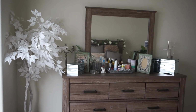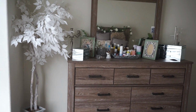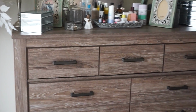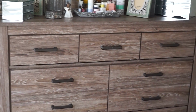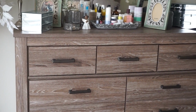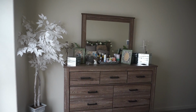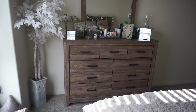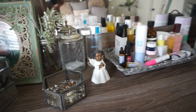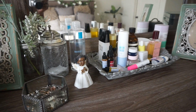Now over on this side of the room is my dresser. I get a lot of questions about my dresser. This came from Ashley's Furniture and it's a wood dresser and it has this kind of taupe color to it. It looks a little bit gray. Depending on the lighting, sometimes it's more brown, but it's a beautiful, beautiful piece that comes with the mirror on the top and lots of drawers. And on top I just have all of my essentials. I have some decorative pieces and I also have some necessary things.